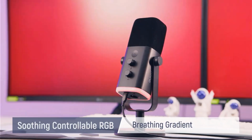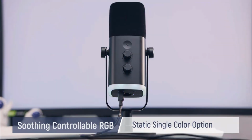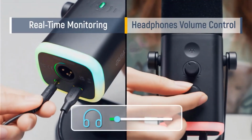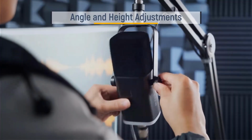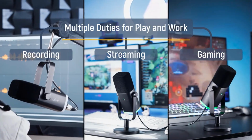power supply. The package includes the AM8 microphone, a USB-C cable, a microphone stand, and a manual. The microphone connects via USB-C and XLR, and it is certified with CE, FCC, and KC standards. The brand name is FIFINE, and the model number is AM8.